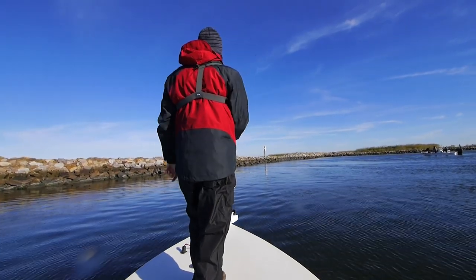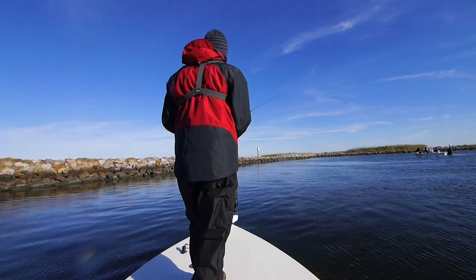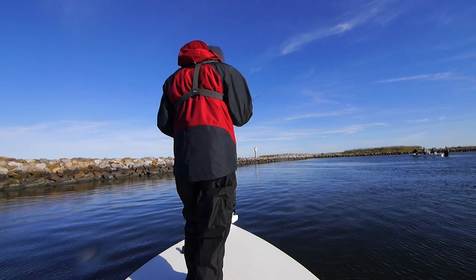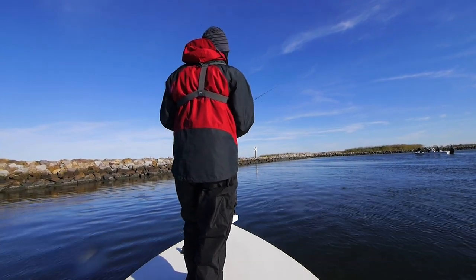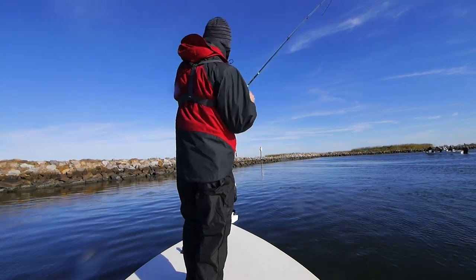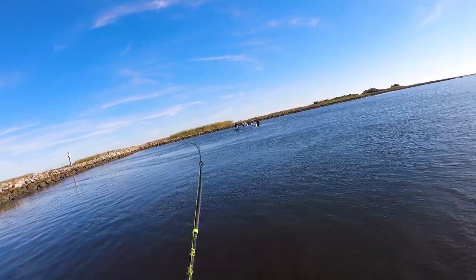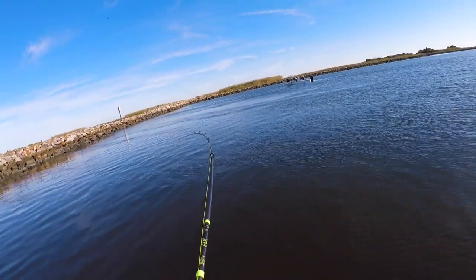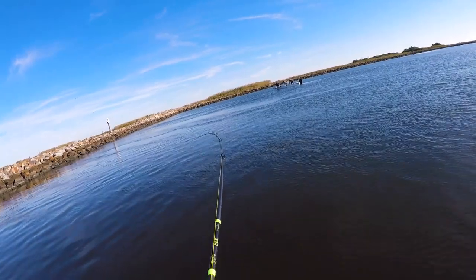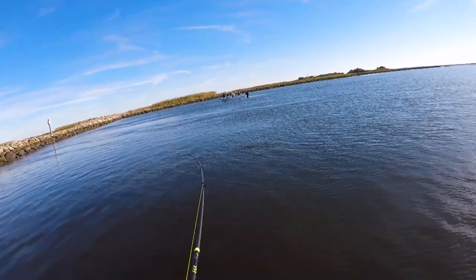Yeah, I just got to go super slow. I don't think I'm getting down quite quick enough. I'm coming through the zone before I'm getting down. Mm-hmm. Now that fish was close to the rocks, much closer than the other one. Now this one might be a little bit bigger too, or it's a redfish. This might be a redfish.